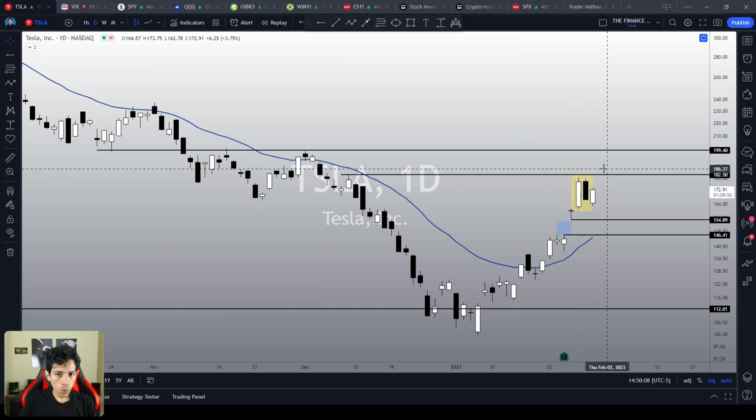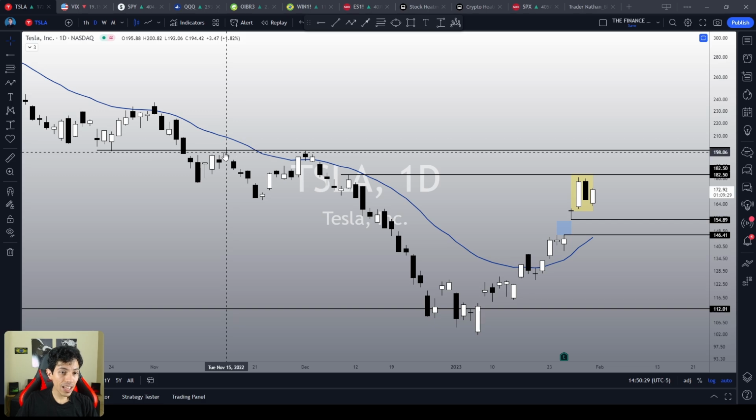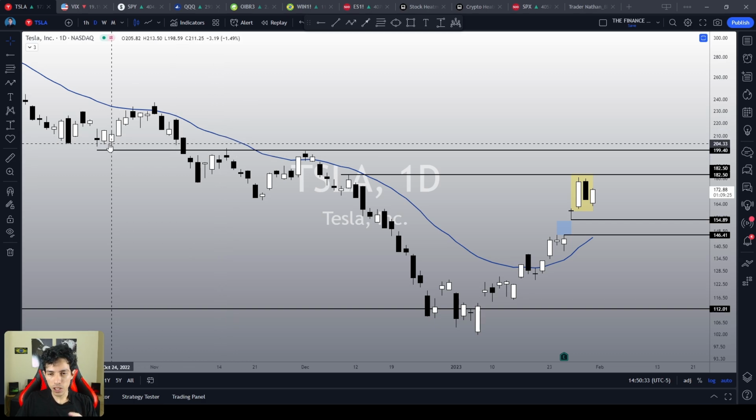and potentially we are going to break the $182 over here, this resistance level in the daily chart. We could easily break this resistance, and in this scenario, the next target on Tesla is the $200 again, which was a previous resistance level two times and a previous support level once in October 24, 2022.